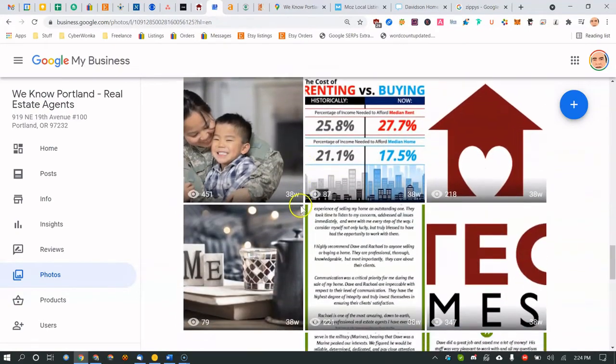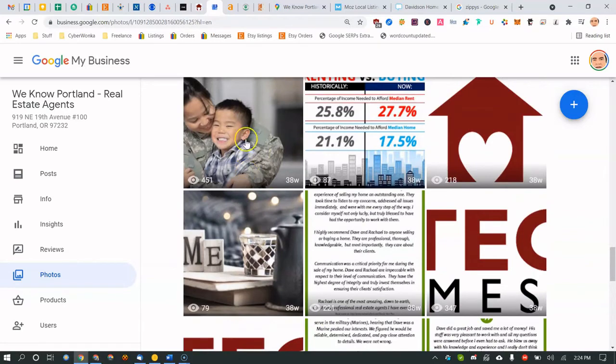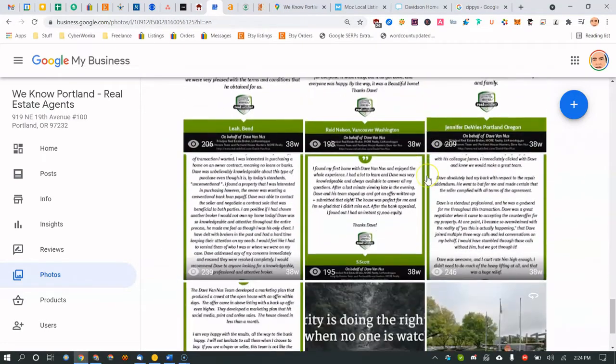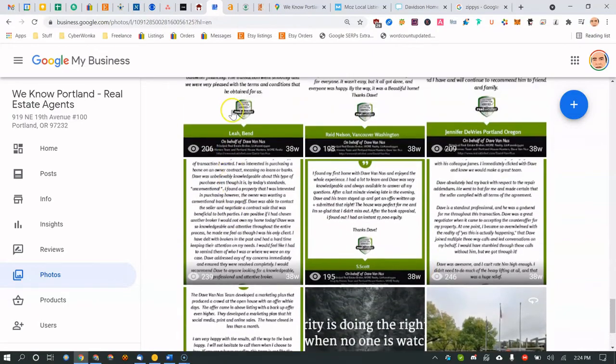So that's what I would do, because these are all just pretty generic pictures. Looks like it's probably just stock photos, so I don't see any reason to have that. It's probably from a blog post or something. Now, videos are really big.